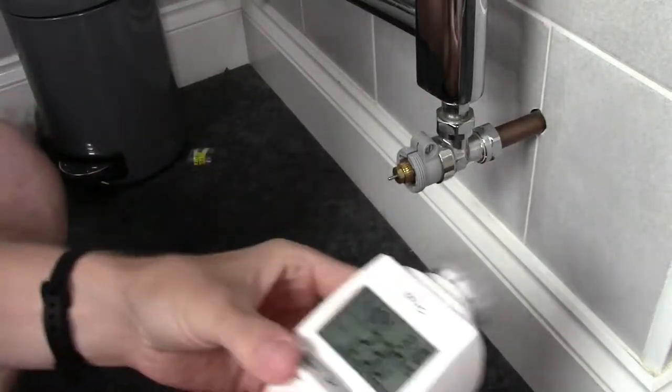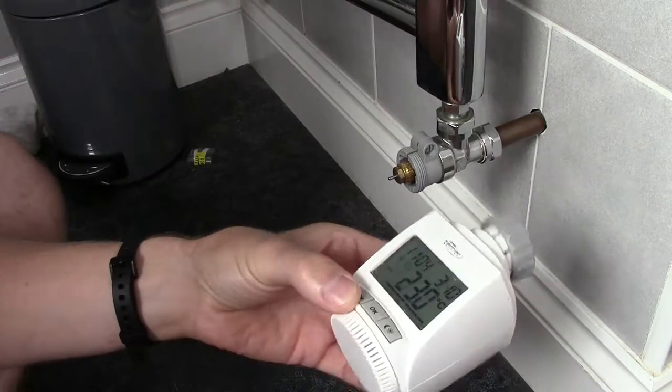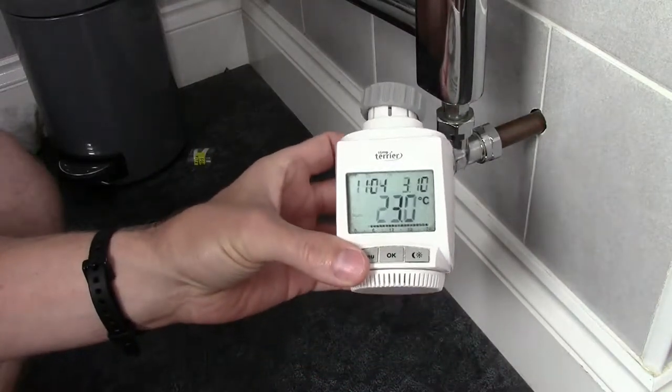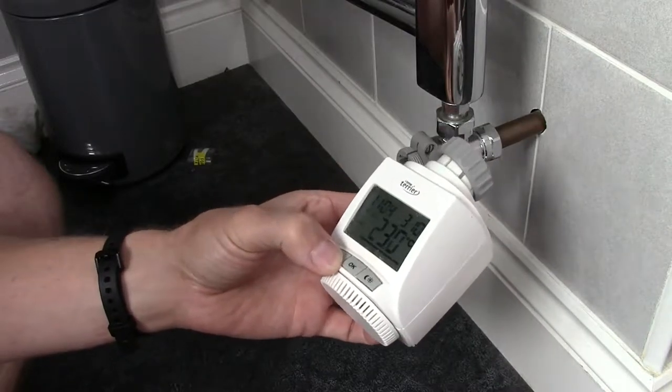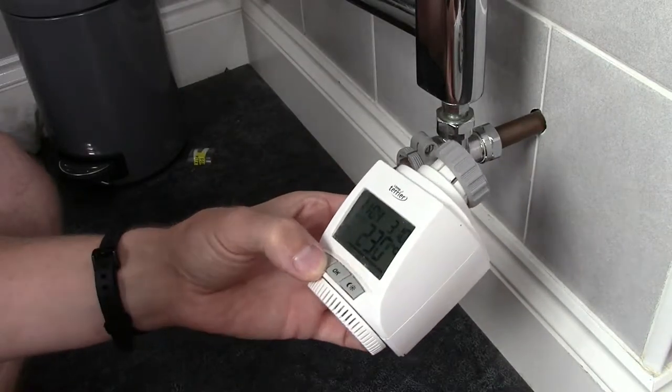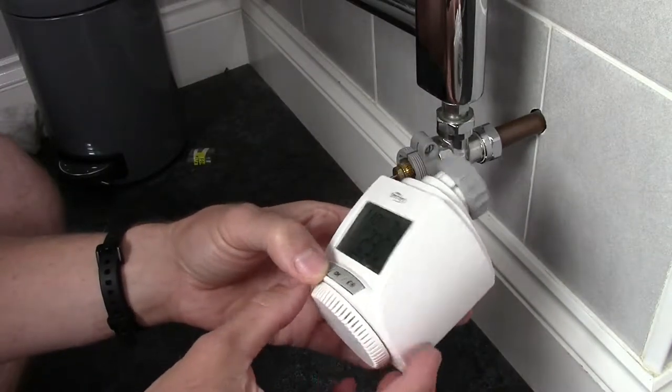Unfortunately, it's at the bottom of a towel radiator and the sink is on the left-hand side here. So water drops on the display, and when it gets in, the display starts going a little bit funny. I'm not sure if the camera will pick it up, but basically the numerals aren't all displaying properly. Some of them are quite dim.